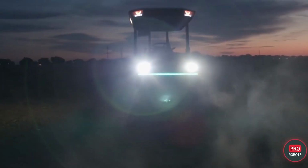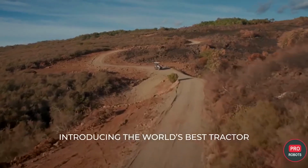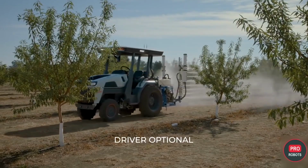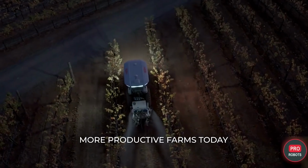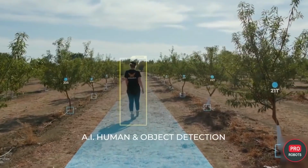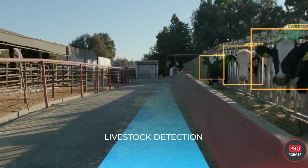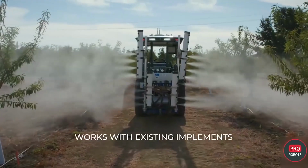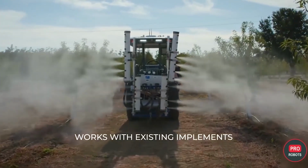Startup Monarch Tractor has unveiled a fully electric autonomous tractor using deep learning, which the company says is already being tested on hundreds of farms. All information about the machine's operation comes to the user's smartphone. The tractor collects and analyzes a lot of data and even gives yield predictions. Monarch costs less than the Spot robot, at only $50,000.